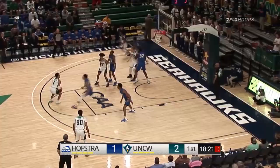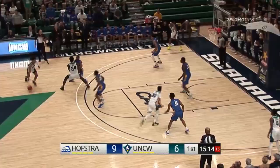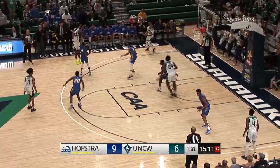Kicks it out now to Tolfrey. Two. Now one. Has to get rid of it. He does. Off the back iron. No good. Pemberton the rebound for Hofstra. Our sideline now in the hands of Phillips. Left side to Gadsden. Gadsden's three is no good. And rebound brought away by Pemberton.